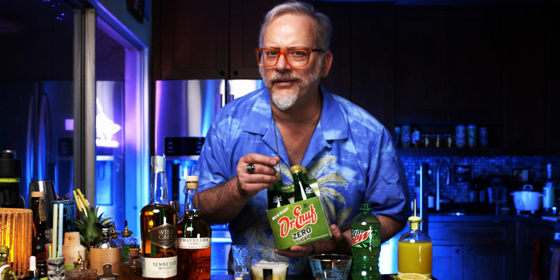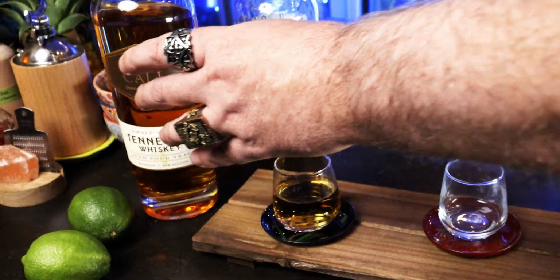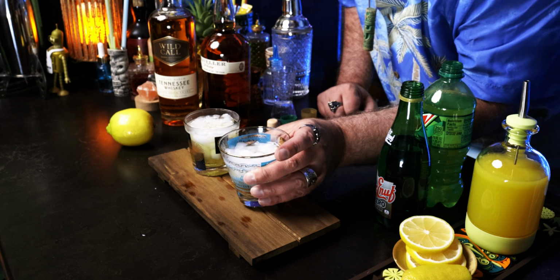I couldn't get my hands on any moonshine though, mainly because booze is legal now, and nobody makes it, but I am using a Tennessee whiskey. That's a little better. You know, there's a certain chemical texture you get from Mountain Dew that isn't always pleasant, especially with the Tennessee whiskey. Dr. Enough has almost a darker flavor, like a darker citrus flavor.